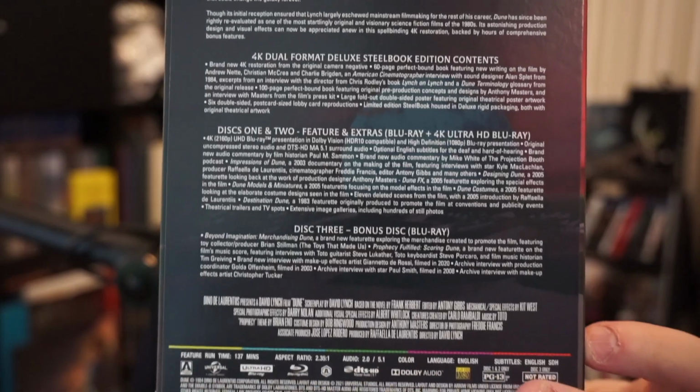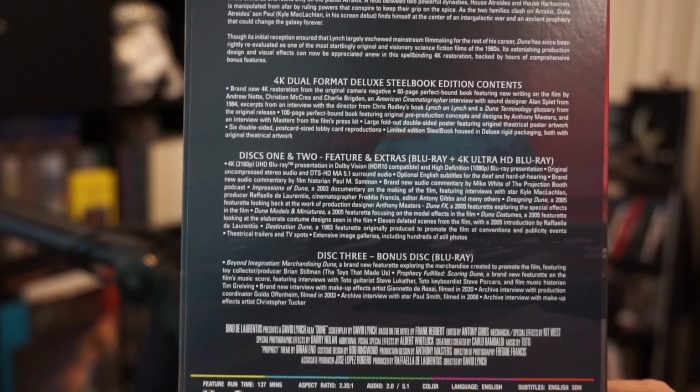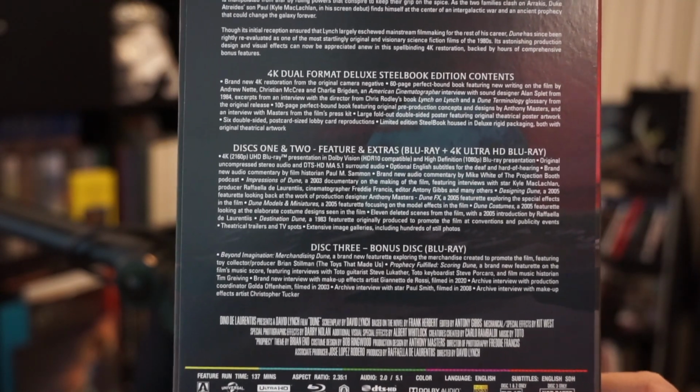Now, here's a movie that I purchased because it was a deal. It was a deal from Zavi in the US, but also I've always been intrigued by this movie, but I never liked it, which is a weird thing to say. But that's talking about the original David Lynch Dune. There is a ton of special features on this. Of course, it's in 4K. There's a bonus Blu-ray, all that sort of thing.